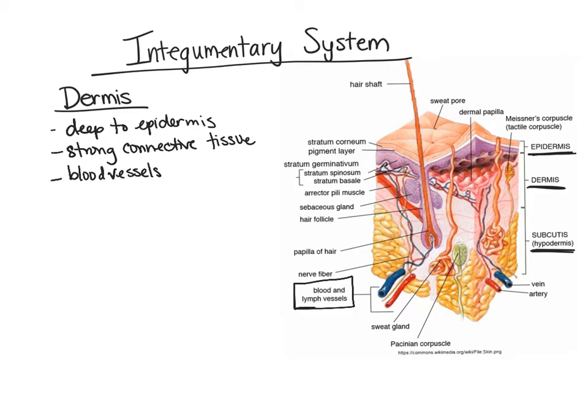And so you can see that they are in our subcutaneous layer, the hypodermis, down here, as well as moving up and into the dermis itself. So we have blood vessels and lymphatic vessels. We also have hair follicles.